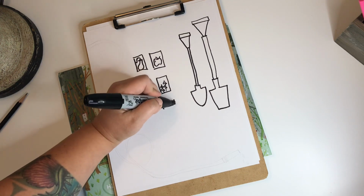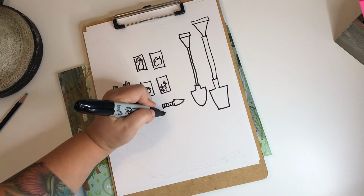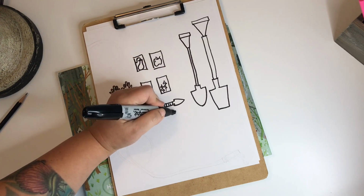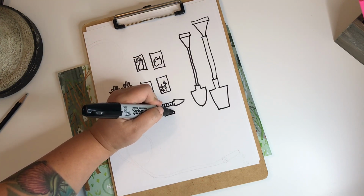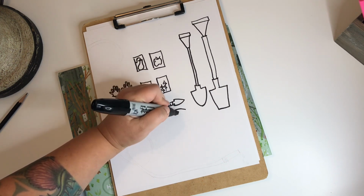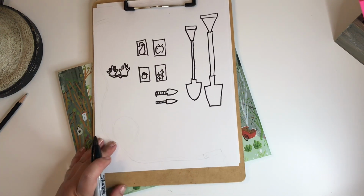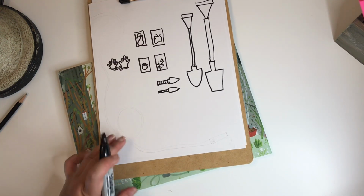And then tiny little shovel at the end. You can draw another one if you want. I go through these a lot. These are one of my favorite tools in the garden. So there's some spades. Let's draw a hose. You've got to be able to water your veggies.